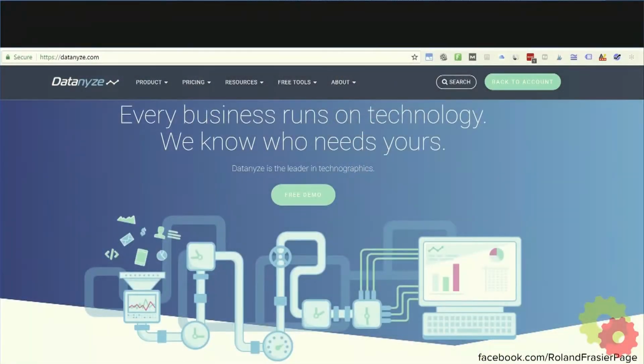The other one is Datanyze. Datanyze is the ability to look by categories of tools. So if you want to look at the top users and the top tools that are being used for Hello Bars or for an e-commerce platform or something like that, that is a great website for doing that.